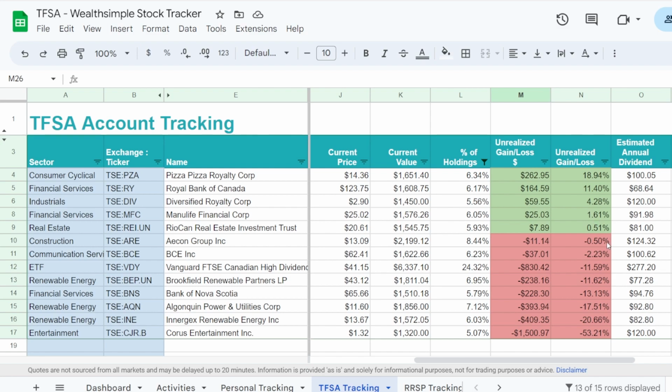ACON was once upon a time at negative 16% unrealized gains, but it has really done amazing and actually has become my highest performing stock right now. But compared to the average current buying price, it is still down just negative 0.5%. BCE is negative 2%. And then we get into the double digits. These are ones that have still not recovered from the economy, the way things are right now. The Vanguard ETF for the Canadian high dividend yield is down negative 11%. This is one that we're going to put some money into today, because I'm going to try and keep building it up, and again try to average down my cost as well.